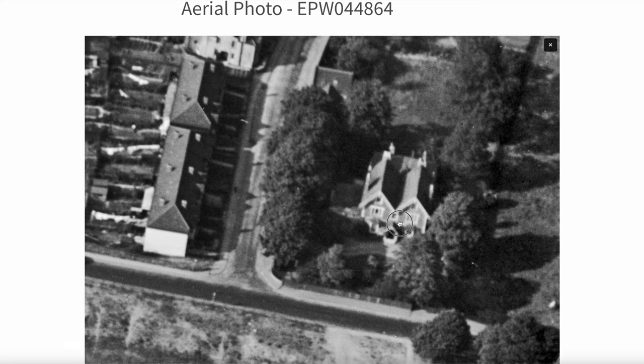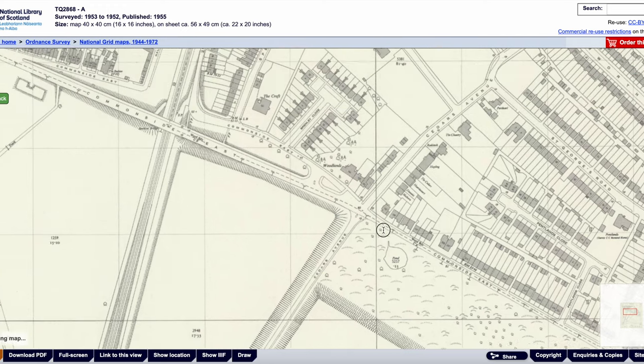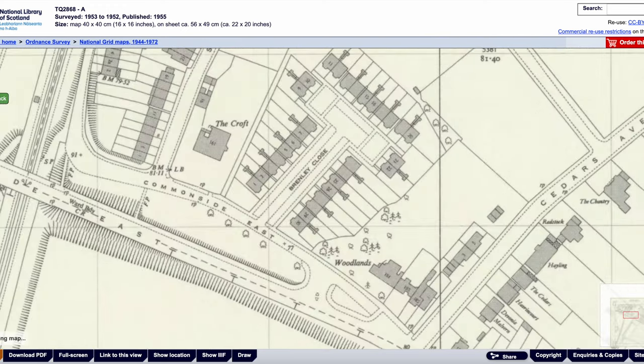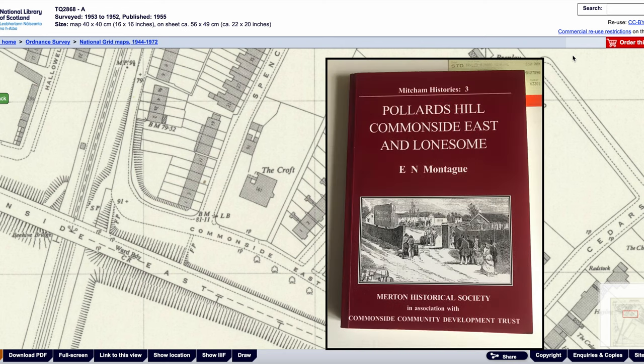Let's have a look at the Ordnance Survey map. This map was surveyed in 1953. And the house, we can see in the aerial photograph, was called The Croft. Eric Montague's Mitcham History number 3, Pollards Hill and Commonside East, tells us on pages 51 and 52: The Croft, a double-fronted mid-19th century house with typical Gothic detailing, was demolished in 1973, a century before when it was known as Wykeham Cottage, spelled W-Y-K-E-H-A-M.